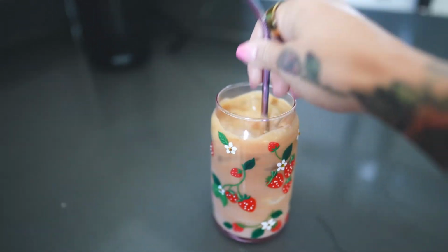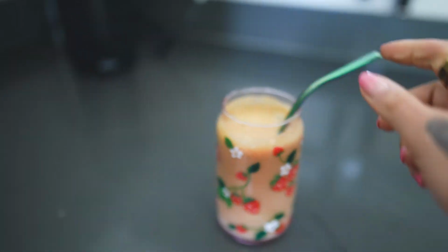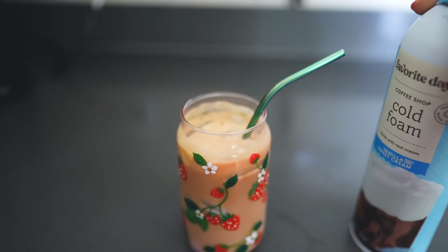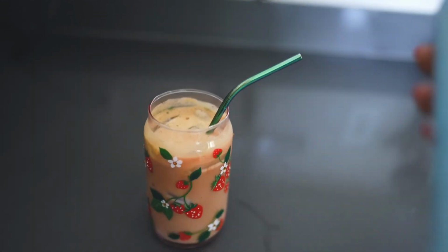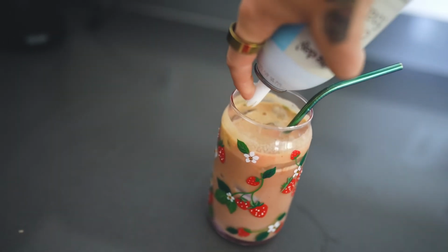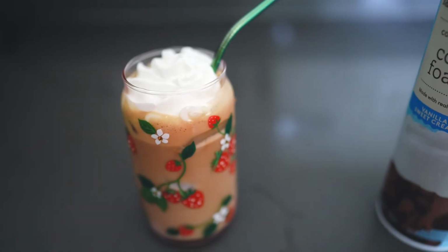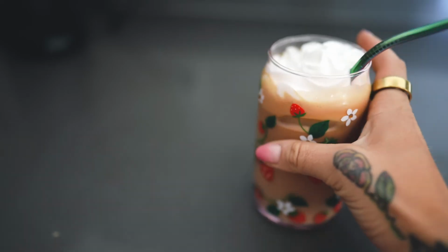I'm just gonna mix that up, and then I personally am a cold foam girly. I've talked about this. The Target brand cold foam is so good. It's so much better than any other one. I like the Silk one, but my issue with that is that it kind of loses its fluff after a little while. And there we go. Little mid-afternoon pick-me-up, little snack.